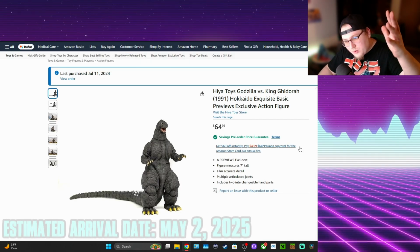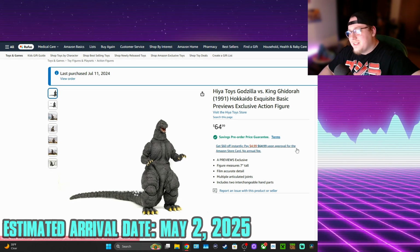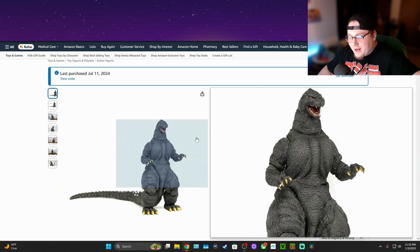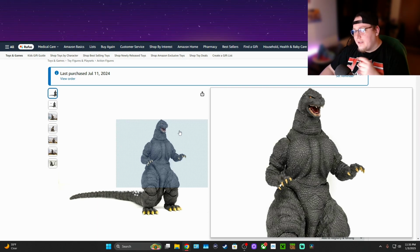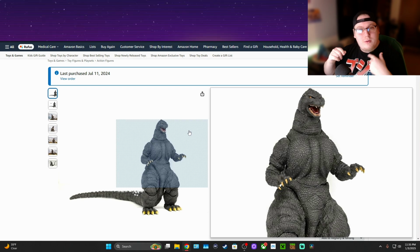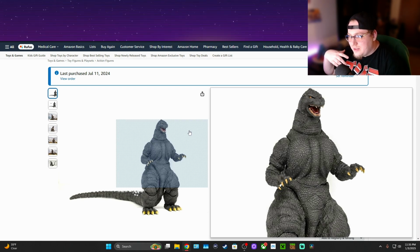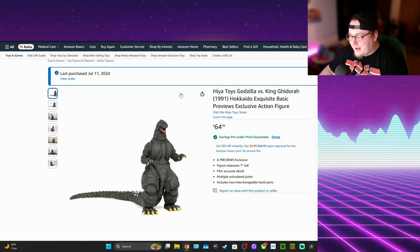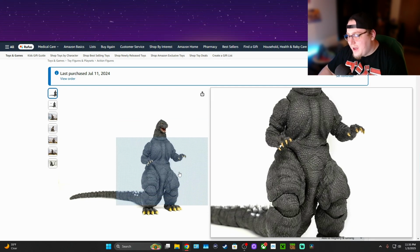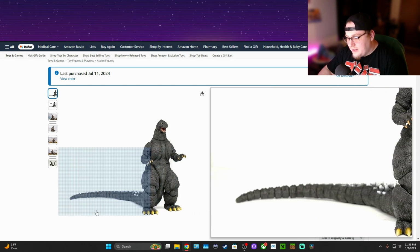Alright, here's the next one. 1991 Godzilla from Godzilla vs. King Ghidorah, or Hokkaido. Yeah, I really love the design of this guy. First off, let me say, I fell in love with this design through the PlayStation 3 game, because the PlayStation 3 game was absolutely one of my favorites. And you play as this guy through that game's campaign, and it's just super good, man.